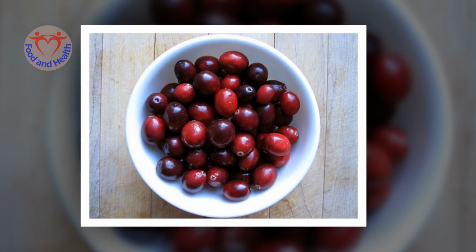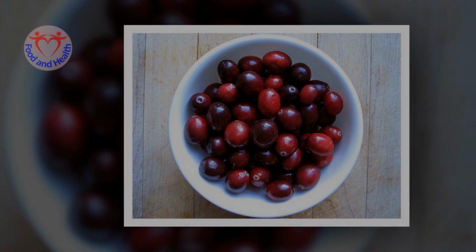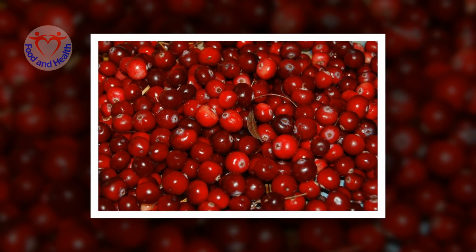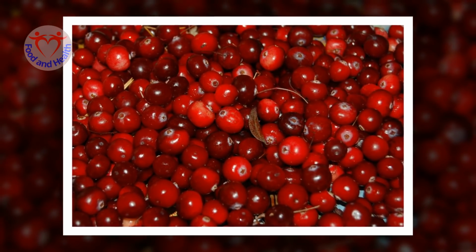One of the most well-known properties of cranberries is their ability to keep bacteria from adhering to the walls of the bladder. Believe it or not, that helps care for your entire gastrointestinal system.